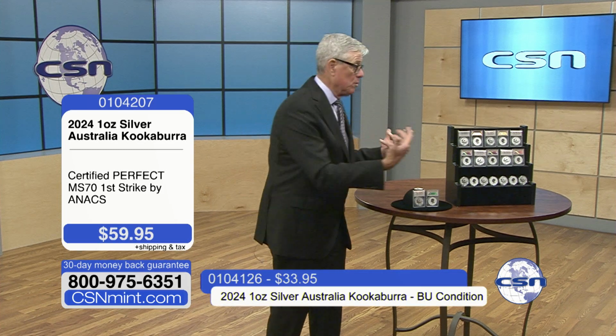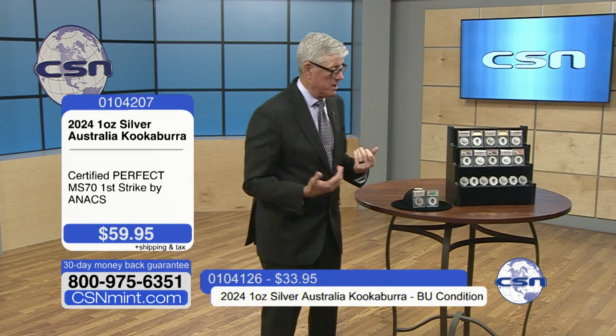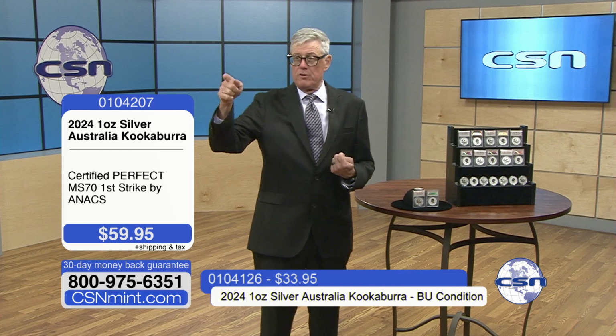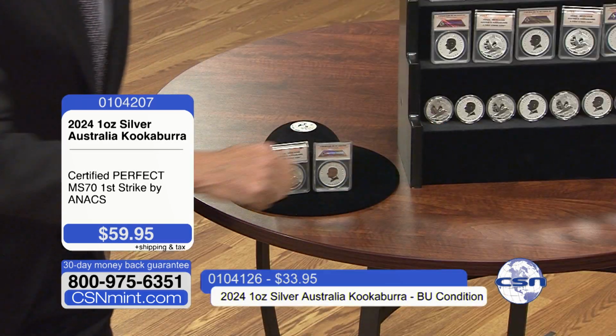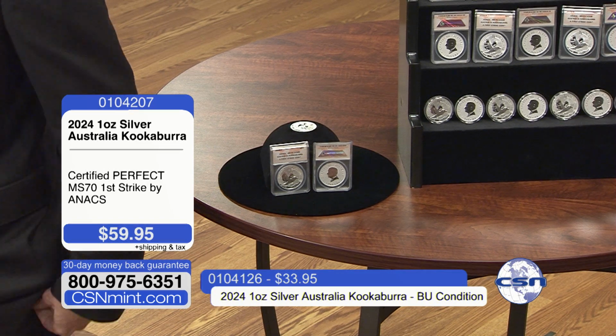You don't even have to go back that many years when all of a sudden you see Kookaburras, ungraded, uncertified, in the $75 to $100 range. Some of those early ones can be very pricey. So we're going to give you the opportunity here. When you look up there, you can buy the raw coin right here. In other words, uncertified, ungraded, but in the holder.